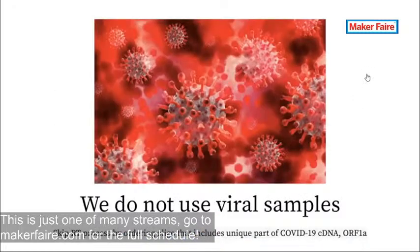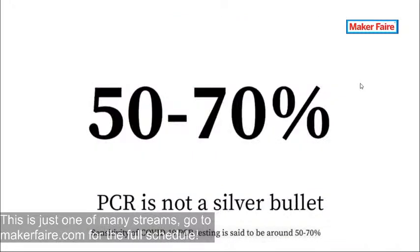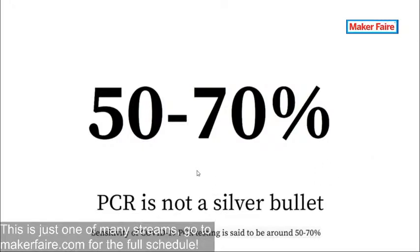First, we don't use biosamples for development. Instead of real samples, we use custom oligo to evaluate our machines. Second, PCR is not a perfect tool to detect diseases. Sensitivity of COVID-19 PCR testing is said to be between 50 to 70%. So keep in mind that there's always a possibility of false positive and false negative.